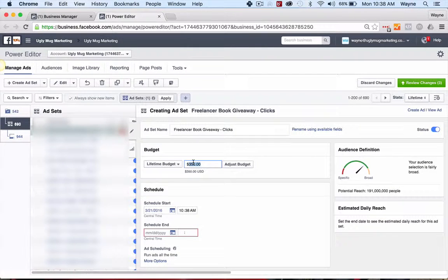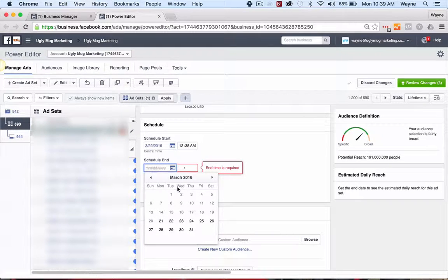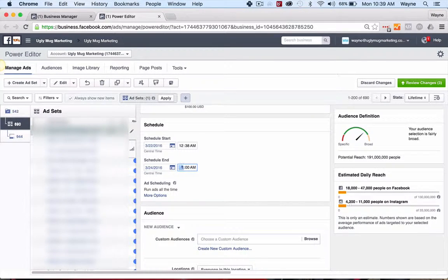So the first thing I'm going to do is set my budget as a lifetime budget, and I'm going to set it again for $100. We're not going to spend more than $100. The next thing we're going to do is start the ad on the 22nd, and I want to move this back because we are starting this on the 22nd, and we're starting it around the world in various countries. Now, when you set these times here in Power Editor, these times apply in the region that your ad is running. So I'm going to start it early tomorrow morning, 22nd, and run through late on the 23rd. All right, got that set.